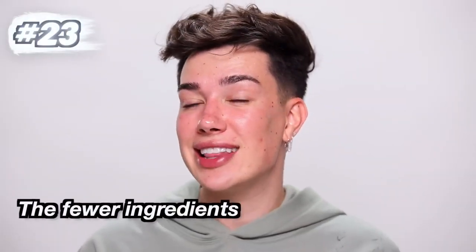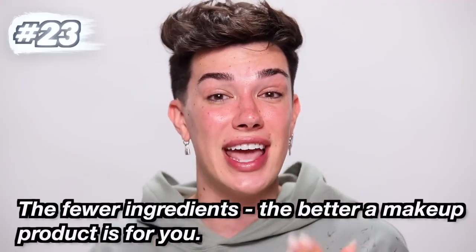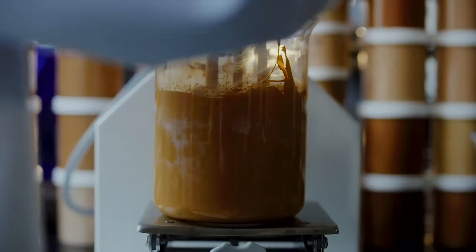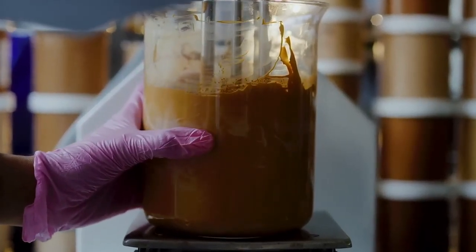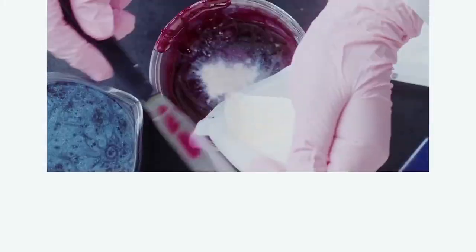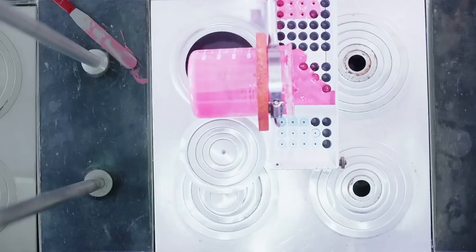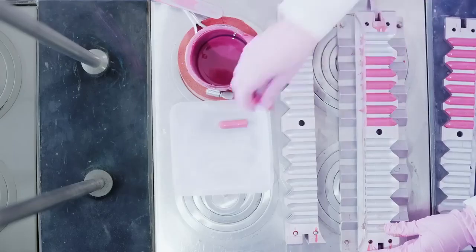The fewer ingredients, the better a makeup product is for you. This is a pretty big misconception, and the answer to this is no. At the end of the day, makeup is chemistry. It's powders, liquids, creams, and colors all being mixed together to create a chemical reaction that forms a final product. And just because you start taking ingredients out does not necessarily mean that you're making a better product. Yes, some ingredients technically are better for you than others, and there's a pretty big industry-wide shift right now towards clean makeup products, but at the end of the day, you as a consumer have to decide if that's something that you want to take part of or not.